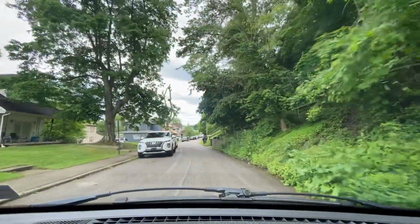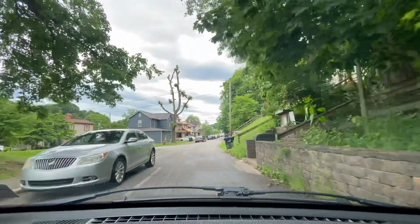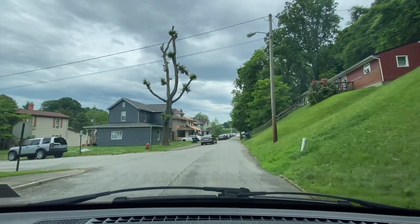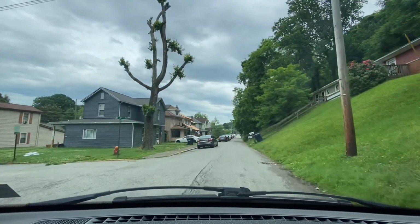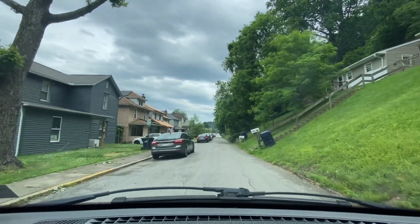So what's the most famous person out of Ashland, Kentucky? Number 1 is Winona Judd. Who is that? I've heard of Winona Ryder, not Winona Judd. We're at 21st and Hilton. Let's continue moving forward. The houses on our right are up a very steep hill.